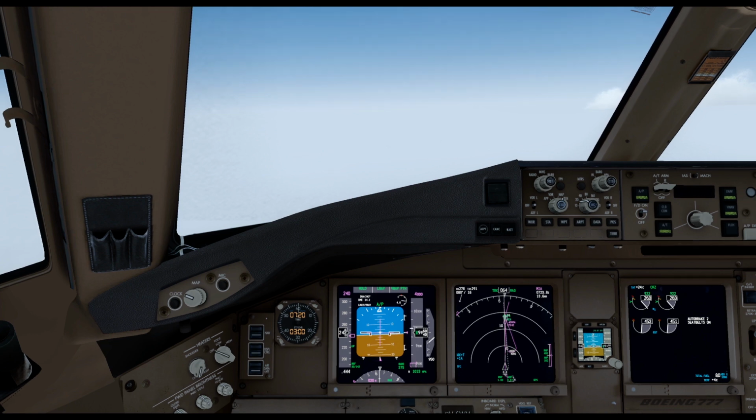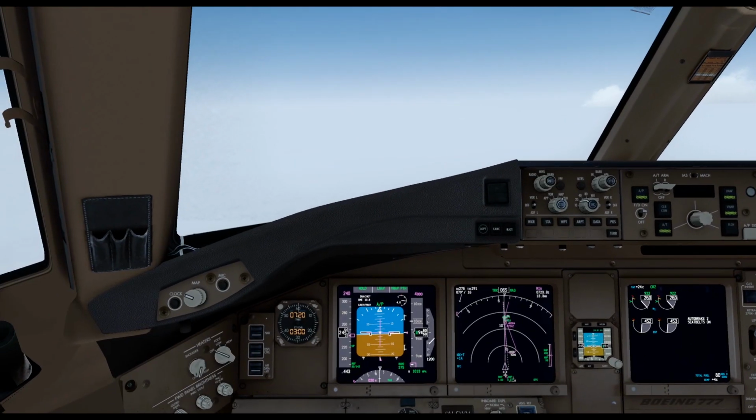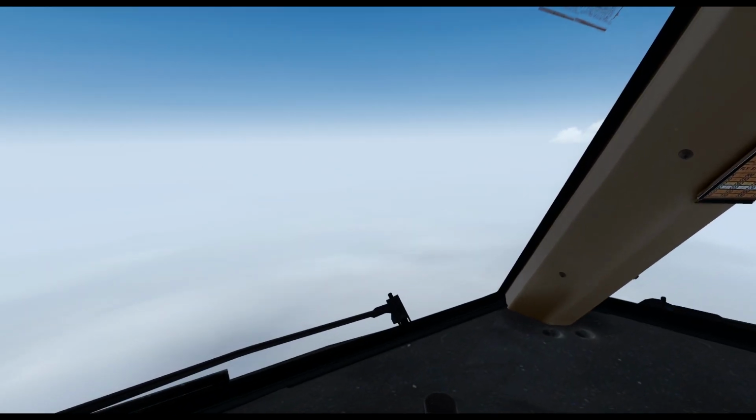Through 10,000 feet. Landing lights coming on. Prepare for landing. And as you can see, it's a little hazy here in Manila this afternoon.